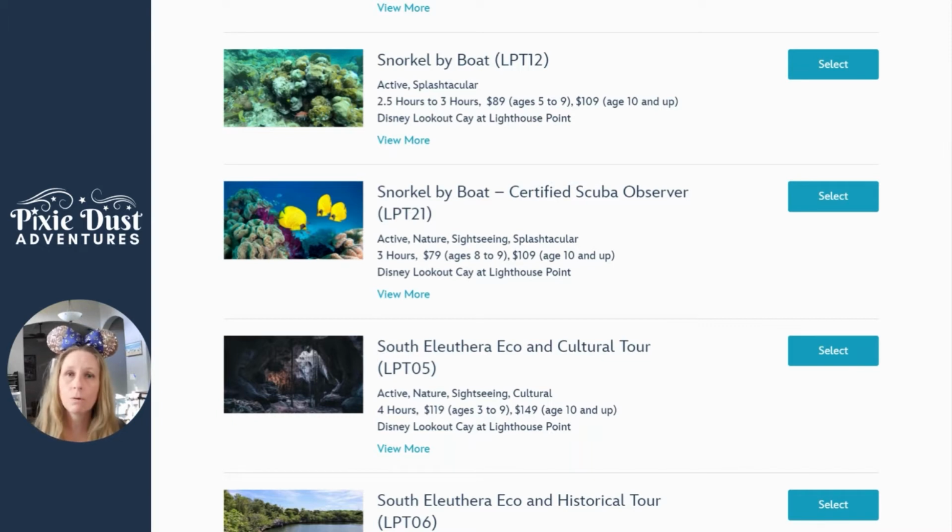But when I opened mine to make my reservation for the 2 cruises I have to Lookout Cay, this one was not available. So either they're still working on it or it was all booked up already. I don't know. I'm going to have to keep an eye on that for sure. It's 2.5 to 3 hours, so almost half of your day on Lookout Cay. It's $89 for kiddos, $109 for adults.